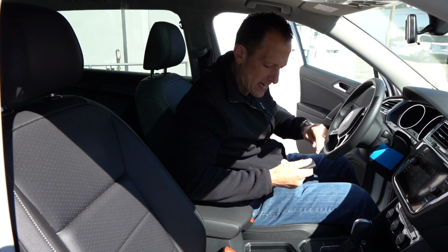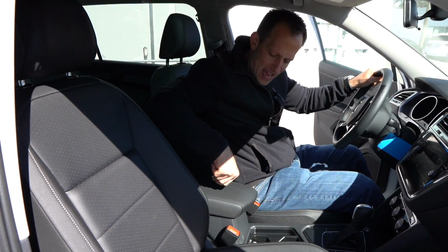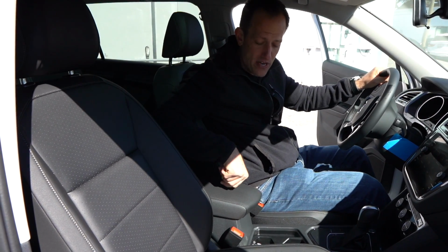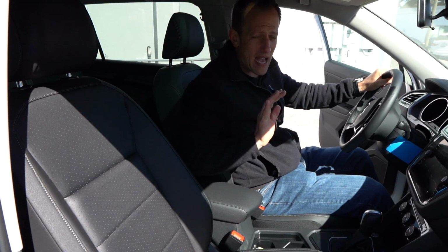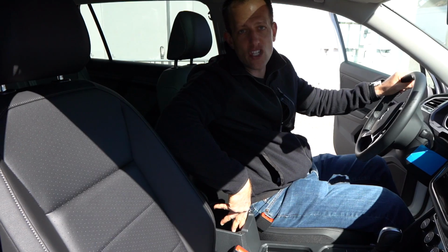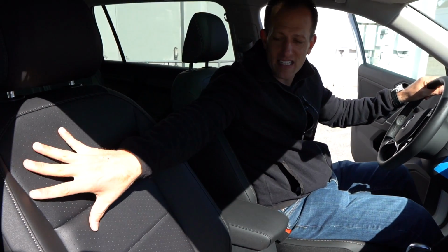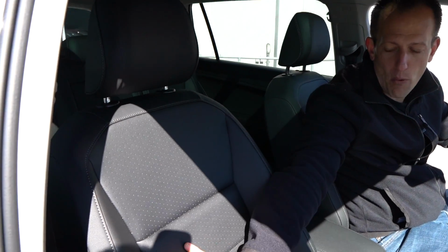So just to give you an idea of what that's all about. 2 cup holders, a Slim Jim holder, and then the armrest is actually pretty soft. It's a little on the low side, but nothing too bad. You just lift it up, bag of Lay's chips right in there. Everything in a bag of Lay's. Boom, right there.